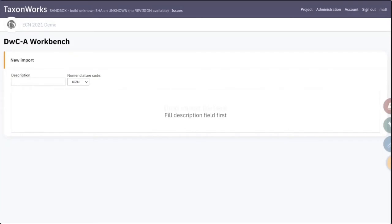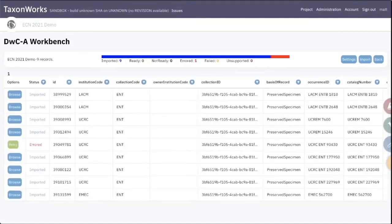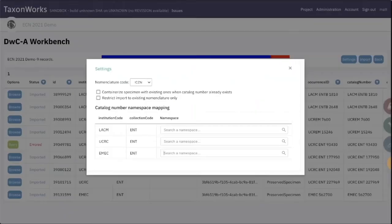Here I give it a description. I drop my file on. And we're back. Behind the scenes, I did a little bit of configuration. I chose some settings here to map the catalog numbers present in this UCR data set that I downloaded from ScanBugs and subsampled just 10 rows from. I did some mapping of those settings here.